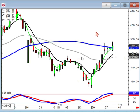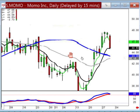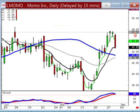Was that it? No. This might have been based upon, look what happened at kind of this resistance level. That's where they started selling Momo today.